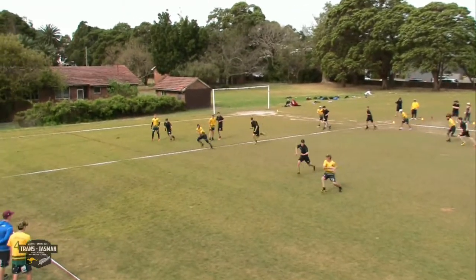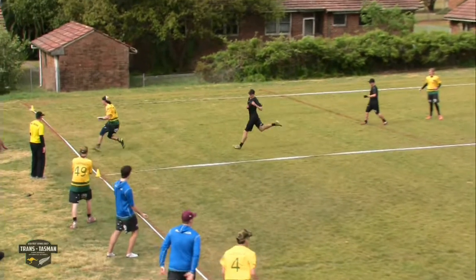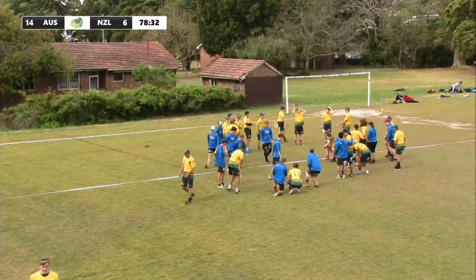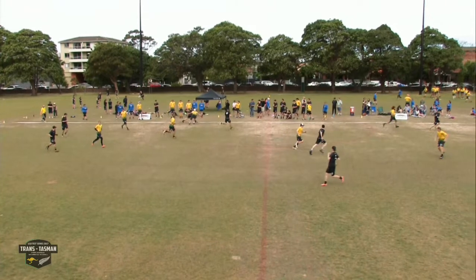It's a great dump set that they've been doing. The dump, clearing up the line, getting a fill coming back into that dump space. Been working like a treat. 14-6. So we move even closer to the conclusion of this game now.